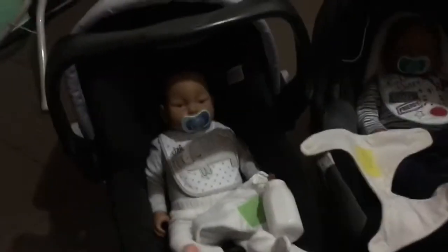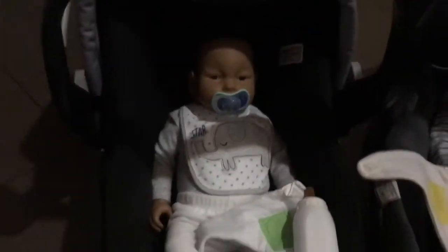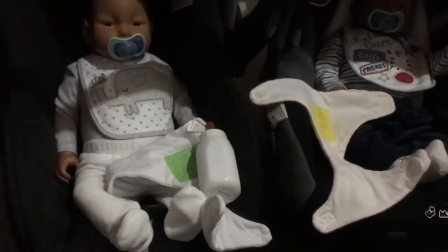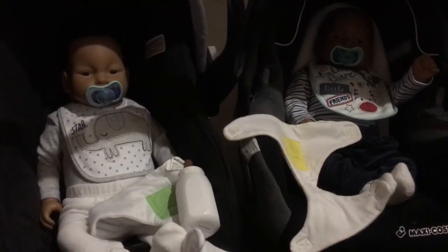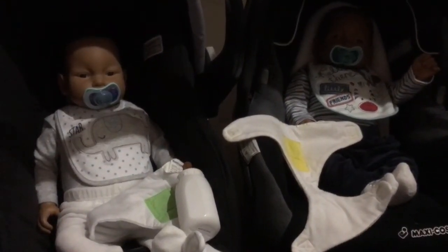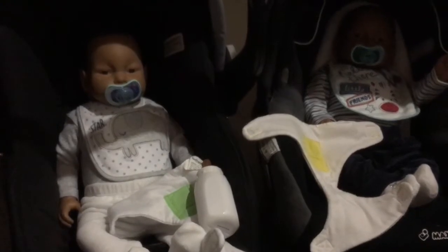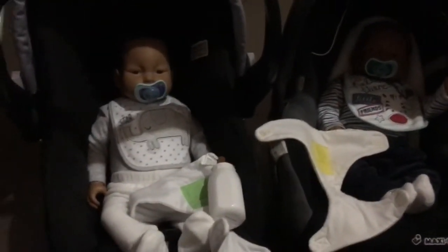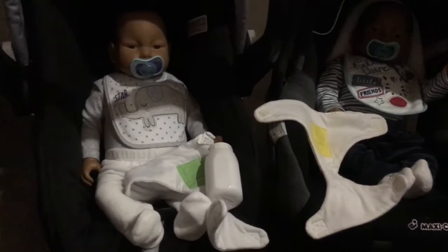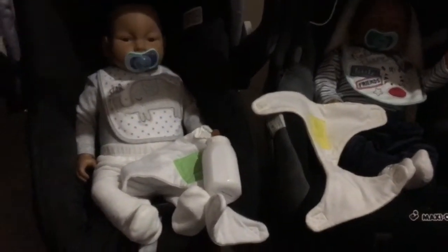Bottle. Okay, now Oscar's having a bottle. Let's see what happens if I don't give him motion. Alright, so there's the first little grunt. Now he's going to go back to his bottle. But he still knows that he hasn't been moved. So he's going to make another noise. And he's going to go back to his bottle.